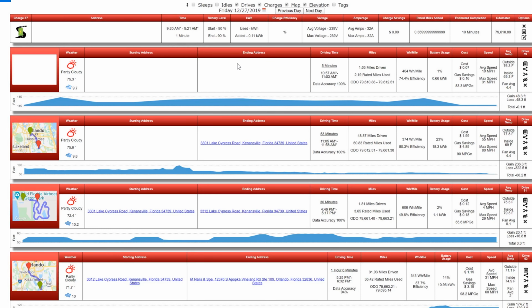Looking at that first segment of data in Teslafi, you can ignore these first two lines. You can see it just charged for 1 minute, and we just drove for a couple of minutes and turned back to get something. This is where we drove from the house down to the Wild Safari Park, and that was a 53-minute drive, 49 miles almost, and we drove at 80% efficiency.